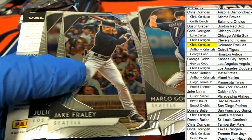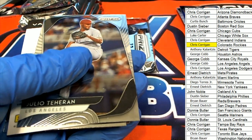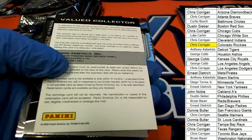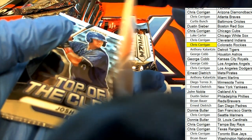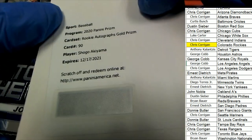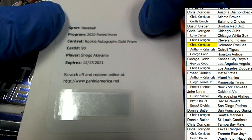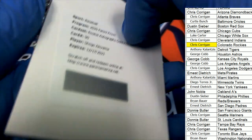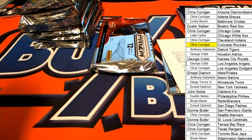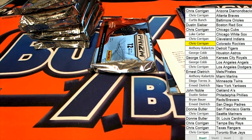The next thing coming up for us out of here is a redemption. Whose redemption is it? Oh, rookie autographs gold Prizm. Rookie autos gold Prizm.